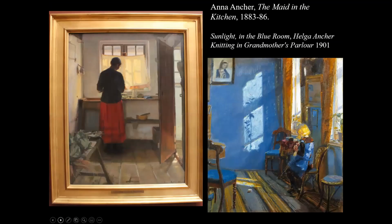So light is a very important component in many of these paintings. In Anna Ancher's painting here, the light comes in through the door and is diffused through that curtain. It's picked up in Sunlight in the Blue Room, which shows, in fact, her daughter Helga knitting in her grandmother's parlour. Although Anna was part of the Skagen group, like many women, she still seems to have concentrated on interiors. But the important thing here is the light coming in through the window and that colour blue.